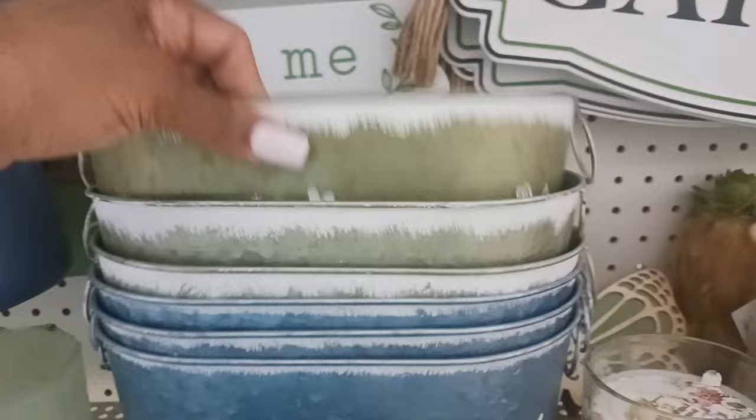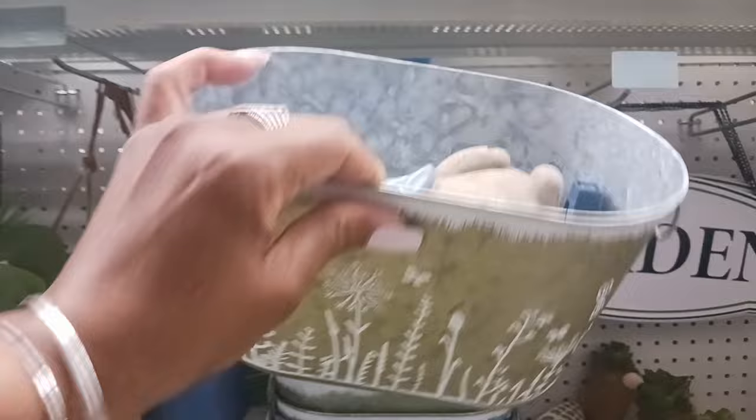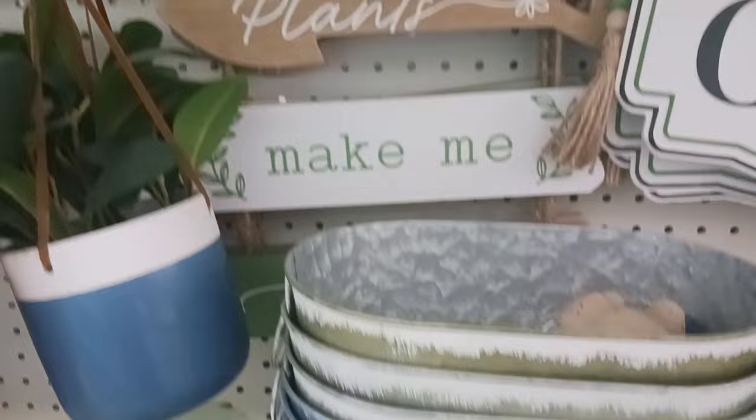Oh, there's something in these. In this. I'm trying to get that out. Yeah, and they have it in green. And this is $5 for these little tubs here. I like that. I like the blue color more. Yeah. And then look at that sign.